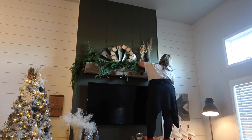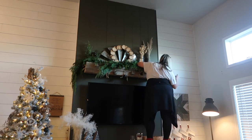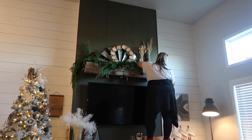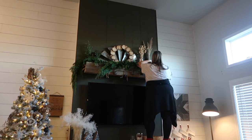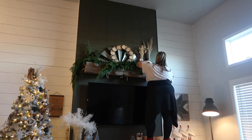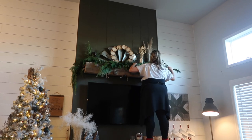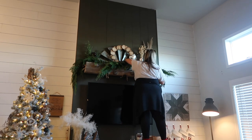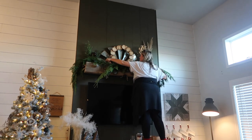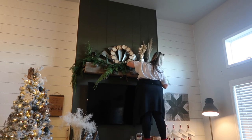And also, so that the branches on the garland stick up, I kind of braid them in so that they lay the way I want them to lay. I did this on the front porch a little bit, and I also do it on the mantle garland and on the garland above the dining room window. So just braid them in so they all kind of lay the same way. And in the end, I promise you, it will pay off. It's a little bit more work, but everything looks so nice.